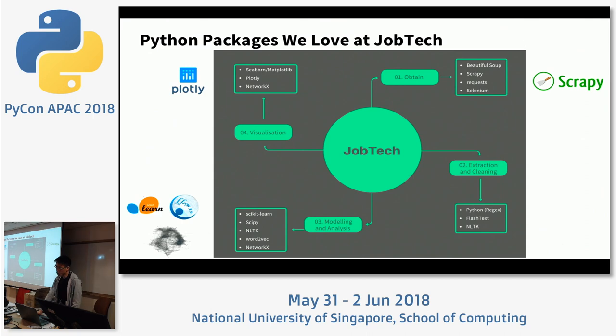And so at JobTech, we really love to use Python. We found it to be good for prototyping, modeling, and analysis. Very often we need to obtain certain references online and refer to certain ontologies. In this case, to do it real quick, we use Beautiful Soup, Scrapy, all of these. I'm sure you've heard of them. They're easy to use, and they have been in the community for a long time.